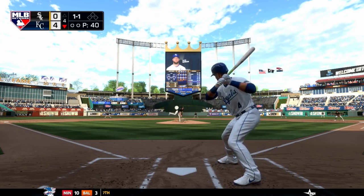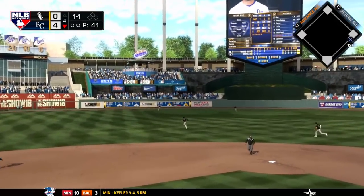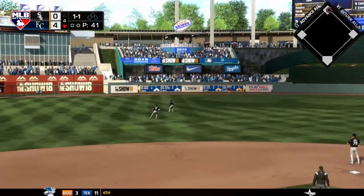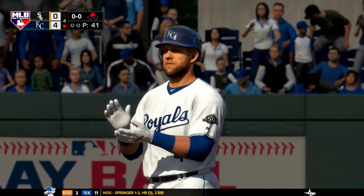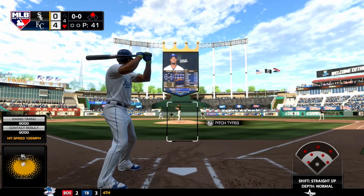Here comes the pitch. That's going to be driven out to left center field. It'll get down into the gap and up against the wall. Alex Gordon's going to head into second base standing up, and he has himself a leadoff 2-bagger here for Kansas City in the bottom half of the 4th. And now that'll bring up the DH, Cheslor Cuthbert.